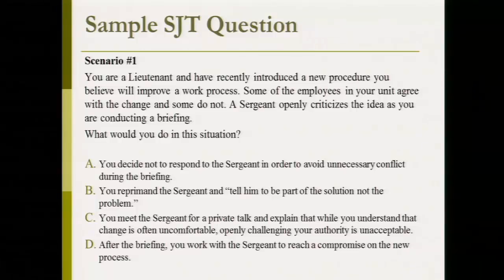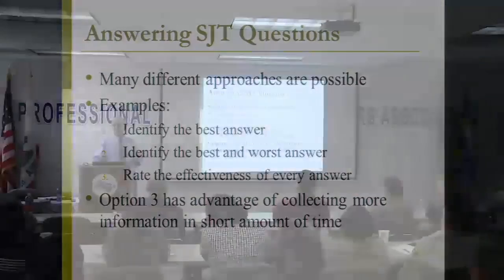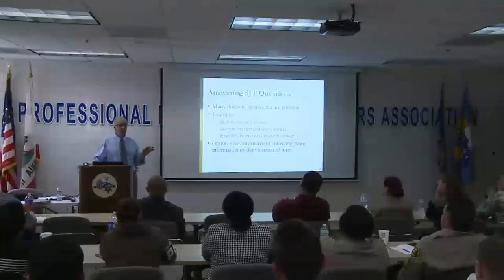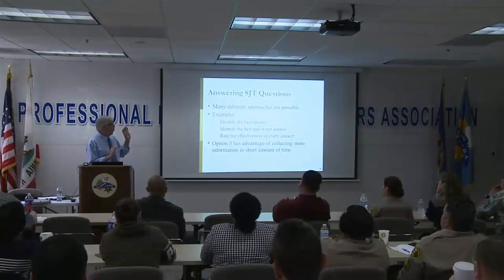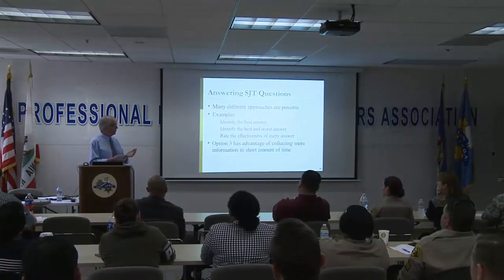That's basically the kind of process we're going through here, and I'll explain a little bit how we come up with the scoring key. One other thing I would just caution you here is that because we haven't developed this particular situational judgment test yet, I'm not exactly clear which approaches we're going to use in terms of answering questions.